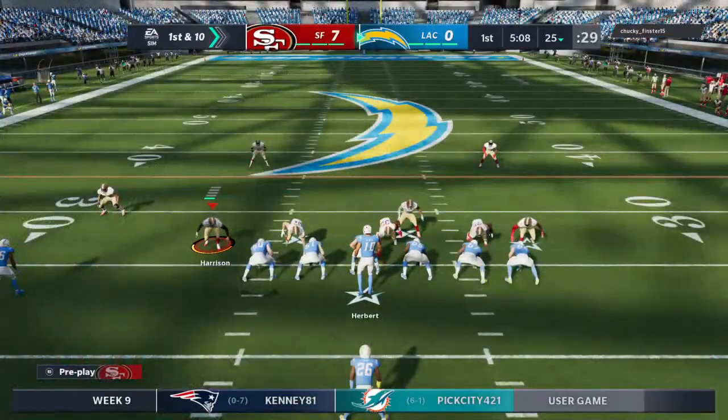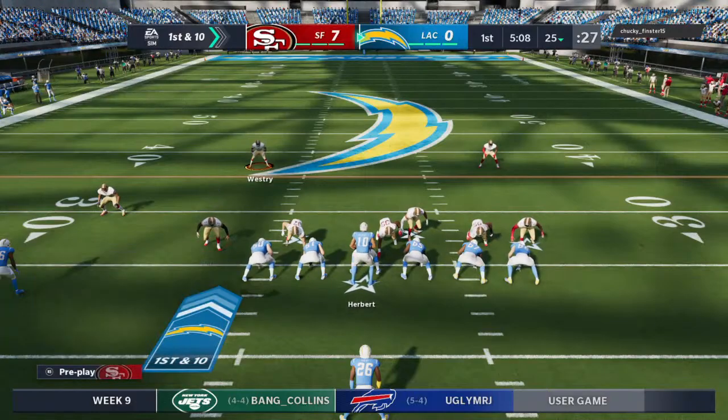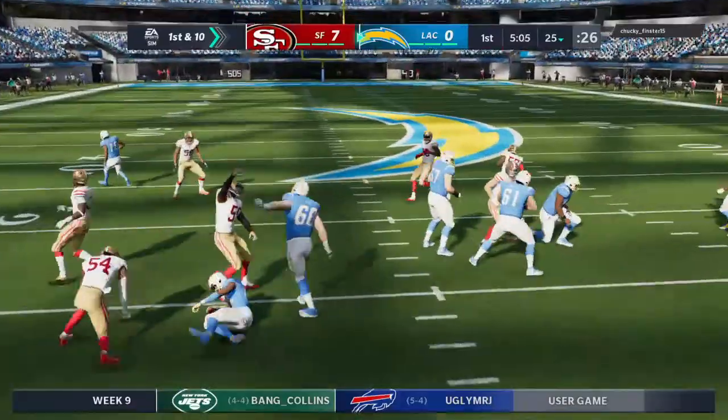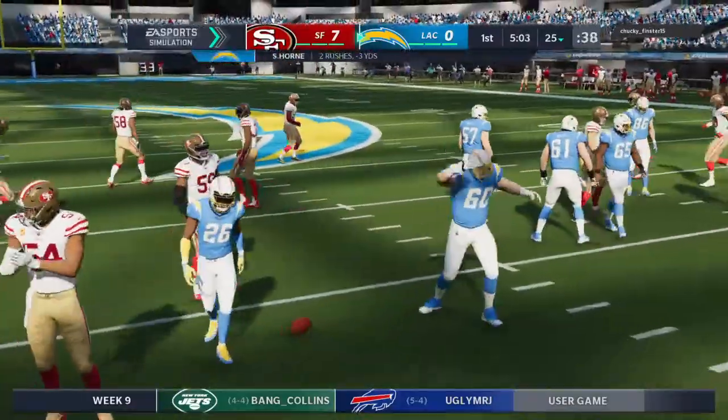The Charger drive about to get going. And on the first drive, three and out. And I know that these are professional athletes, but I would imagine sometimes you get the nerves at the beginning of a game still, don't you?